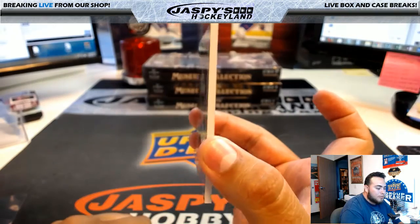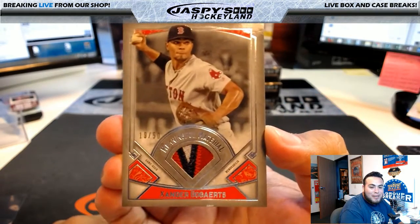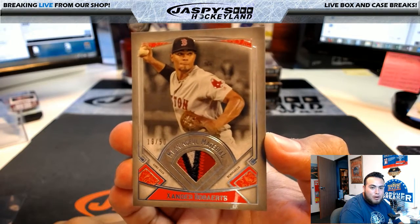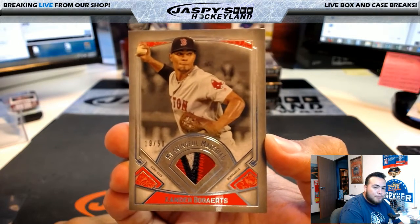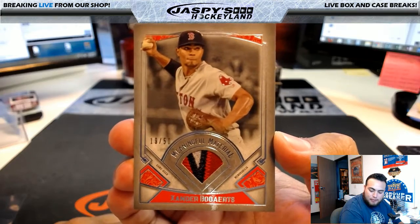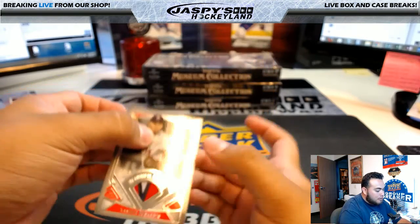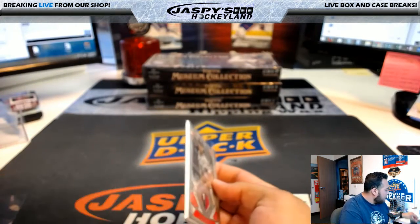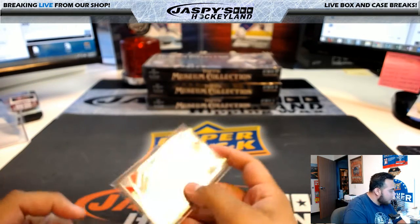And last card of this box. Complete the cycle. 19 of 50 meaningful material. Xander Bogaerts for the Boston Red Sox. That's four hits in this box for the Boston Red Sox and Lee Cheeseman. Nice three-color patch in there as well. That's pretty crazy, right?